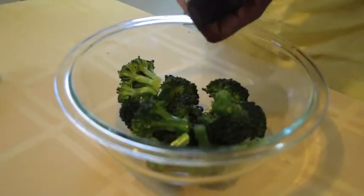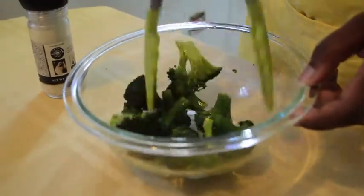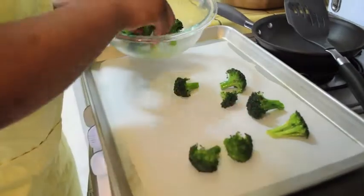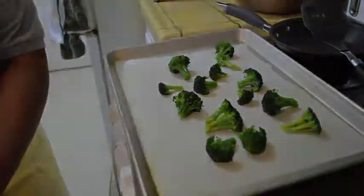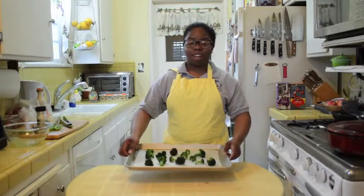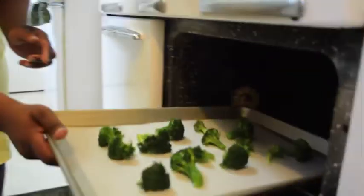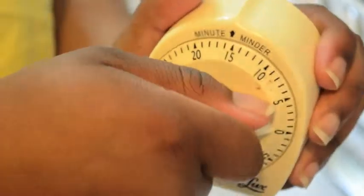Broccoli is a true superfood, where broccoli has anti-inflammatory micronutrients, and it helps boost your vitamin C and your vitamin K, and it helps you get more energy. Just toss the broccoli with the sea salt and the olive oil. You put it on the parchment paper on the baking pan, and we'll now put it into the oven for about 15 minutes.